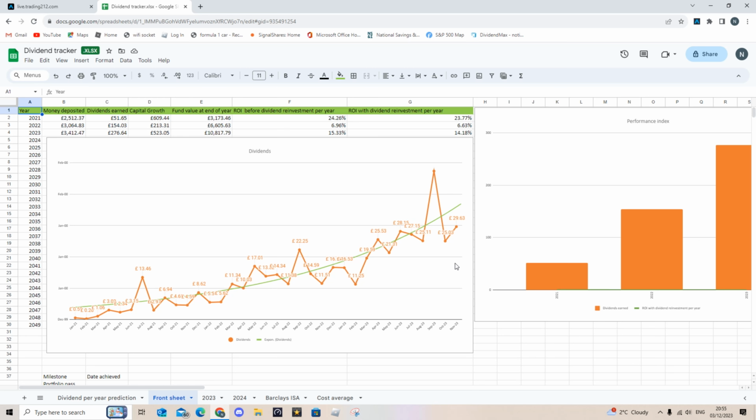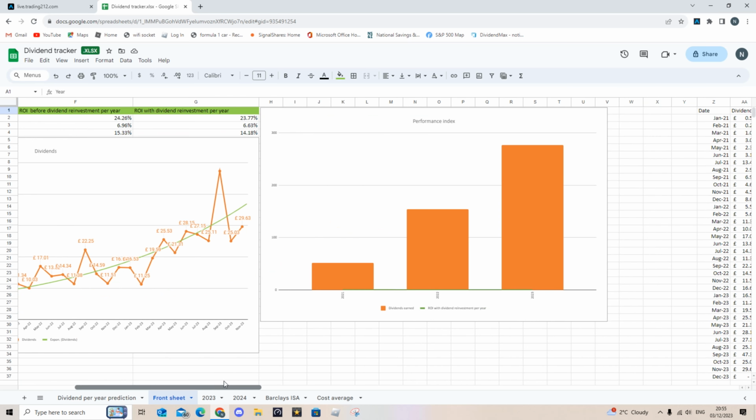nice growth. And then this chart, for some reason Google Sheets doesn't like to show me both charts I'm doing on it, but dividends for the first year, second year, third year. So you see that growth is really good, almost doubling each year on year.